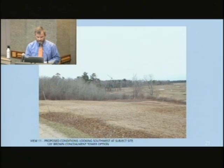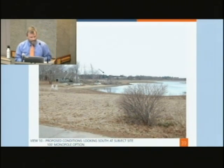All right, and folks, stop me at any point in time if you have questions. I'll just keep barreling along, but please stop me if you have any questions. So then what I tried to do was pull together three different views. It's numbers 10, 3, 10, and 11 in your packet, to talk about the different visual impacts from the so-called location A and location B.